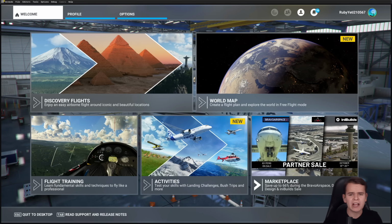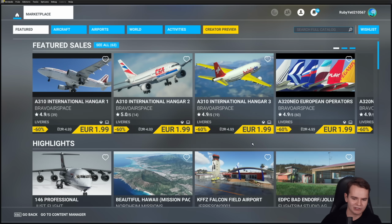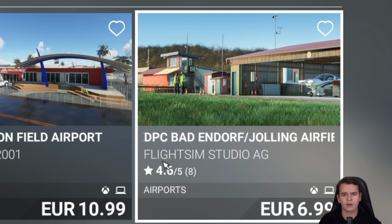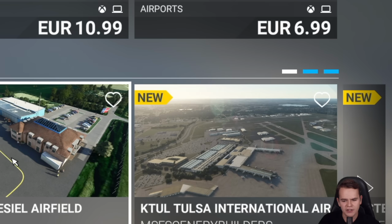But every now and then I do check out the Microsoft Flight Simulator Marketplace. Yes, you can buy all the greatest add-ons for Microsoft Flight Simulator. It's not that bad. I mean, we have the ratings here. Those are always a pretty reliable source of finding out, okay, is a product worth the price? 4.6 out of 5 stars. That's really good. Stuff like that.